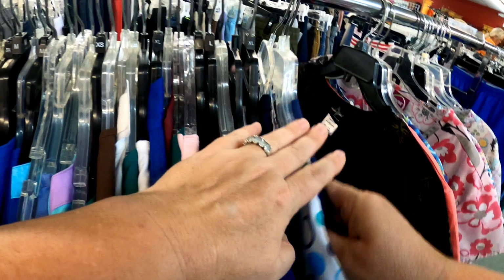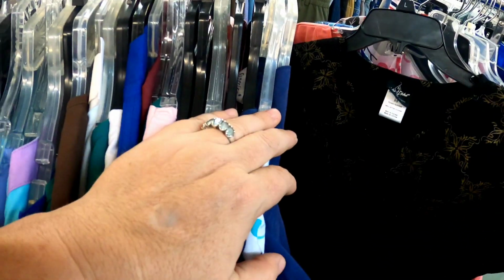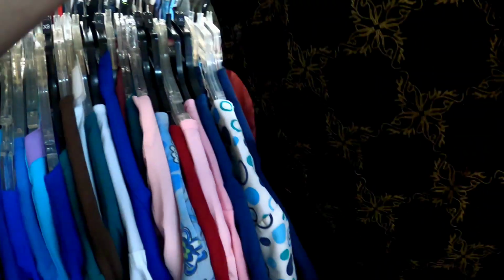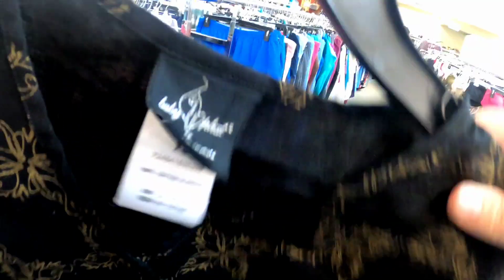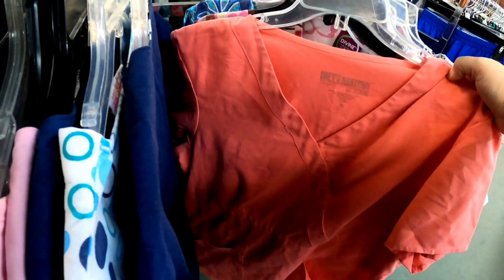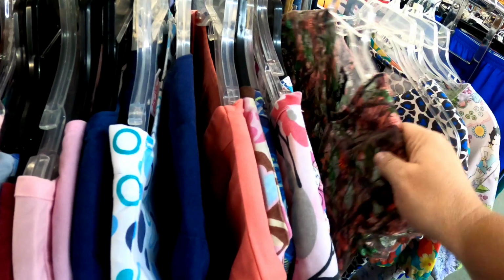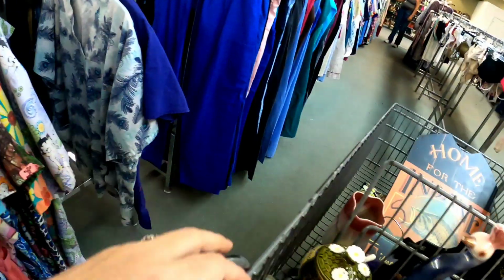These are the scrubs. So I'm looking for brands and ones that look really nice. This one was Baby Phat. I have never sold any Baby Phat scrubs, but this pattern looked really nice and this was in excellent condition. So I did pick that up for only $1. Grey's Anatomy is a good brand. That one was faded. And here again, just brand and pattern.